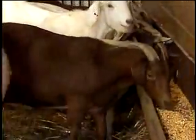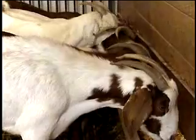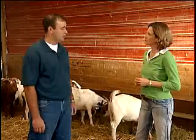What type of facilities do you need? Facilities, we need something to shelter them from the wind, the rain, the snow. And if you're going to kid in winter months when it's very cold outside, you need a good shelter for those kids so they don't get frostbite.